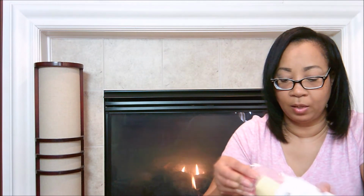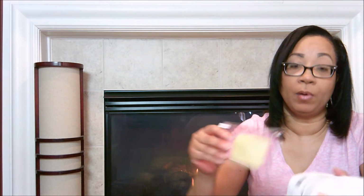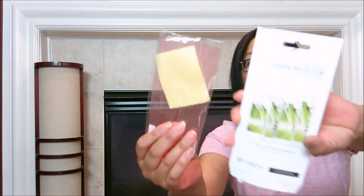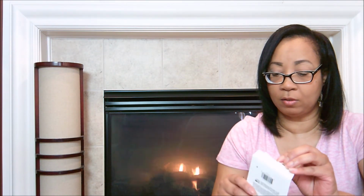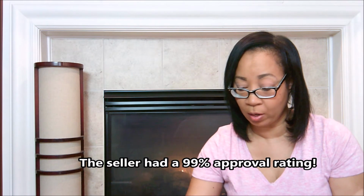Well, it is a piece of plastic in here for a cell phone, but my cell phone has a screen protector made onto it that's glass. That was the other thing. People, beware when you order mystery boxes. This is not home decor. And that's what the category was when I ordered it.